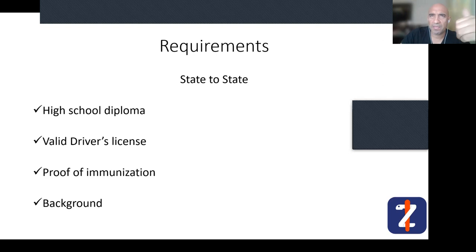Because remember, again, it's the safety for the public, for everyone, the patients and family, things like that. So they have to make sure those things are squared away.